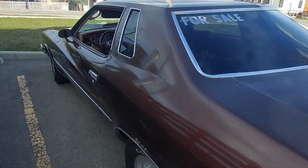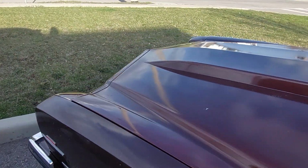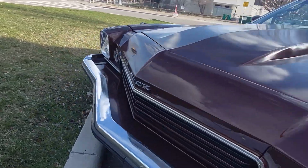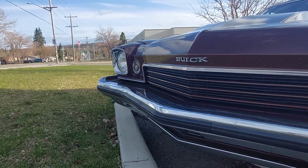Just gorgeous car. You just don't see cars like this hardly anymore. And just all the accent pieces are just awesome.